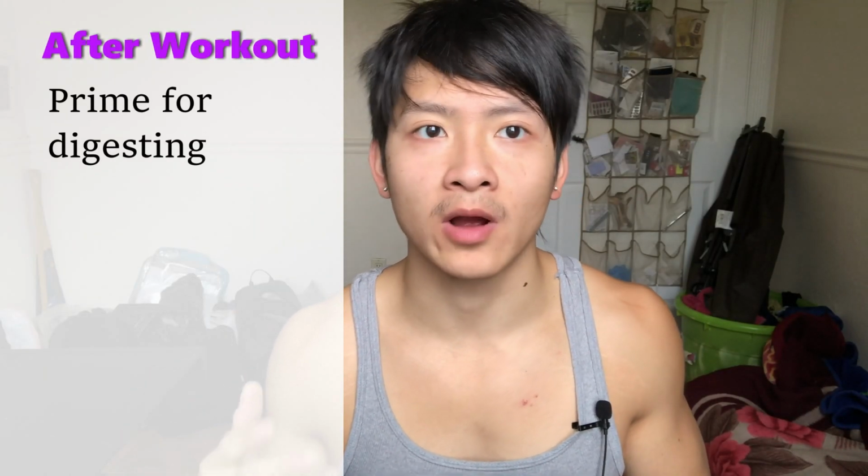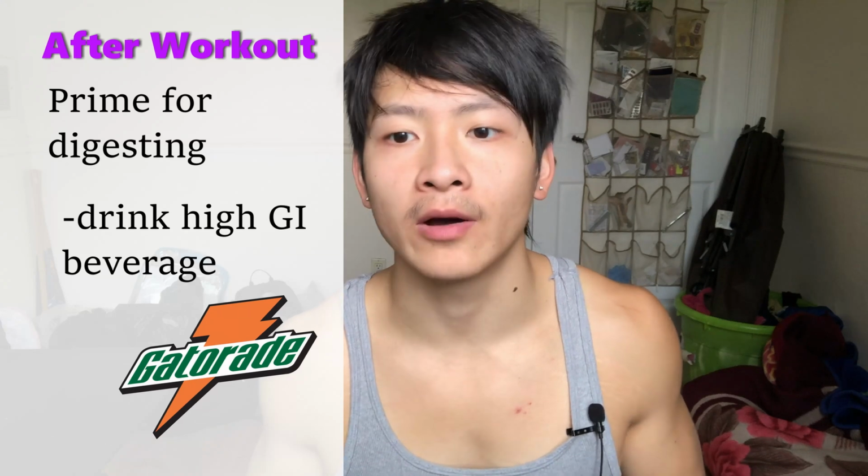Also, before a workout, it might even be ideal to eat a very high glycemic index valued carbohydrate like white rice or white bread. Even after a workout, when your body is primed to absorbing carbohydrates, some people prefer to drink a fast digesting carbohydrate like Gatorade after a workout because they replenish glycogen very fast.